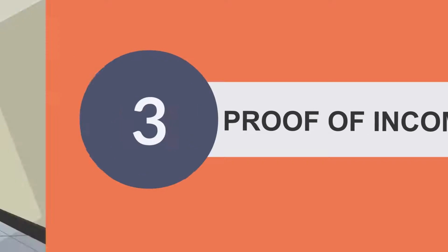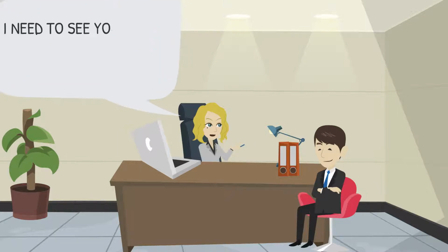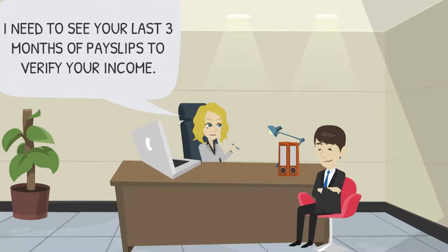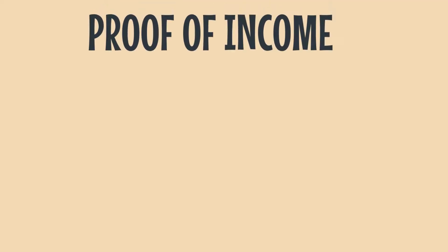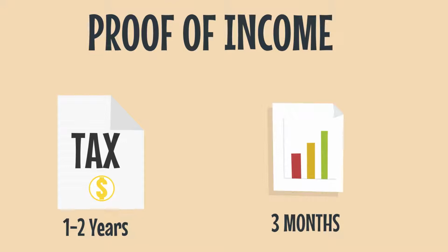Step 3. Proof of income. The banks and brokers who lend you money like to see a consistent record of employment, usually over 3 years, sometimes upwards of 5. Additionally, they will look for stable income over several months or years to guarantee you will pay back the loan without issue. Usually, you will need to show proof of income on the last 1 to 2 years of your tax returns and most recent 3 months of income statements.